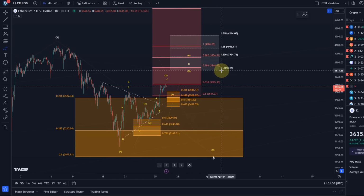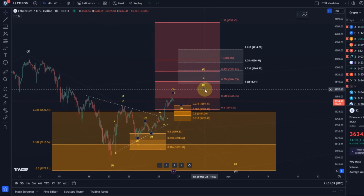That's between $3,818 and $4,214, and we haven't even reached that. So ideally we get there. I think we can get there in wave 5, maybe even in wave 3. It's not very clear if wave 3 has topped yet or not.